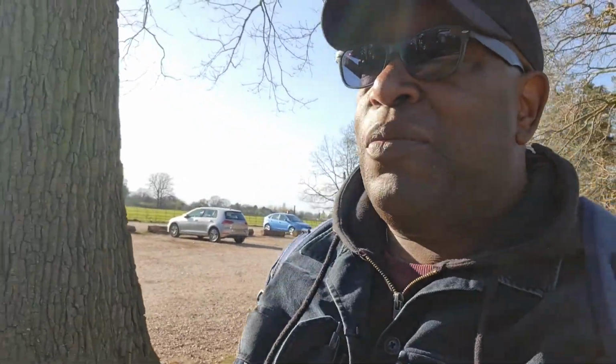So I'm out today in a historic place that dates back to the 17th century. It's actually a Tudor building, and I'm glad to be here. It has so much value, but I'm at the famous Osterley House, based in Hounslow, Isleworth.